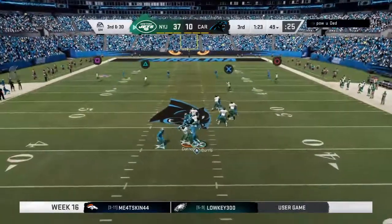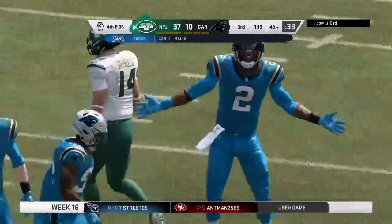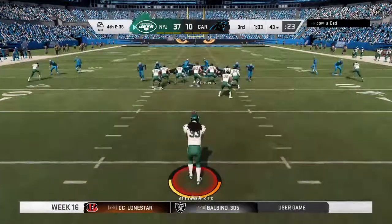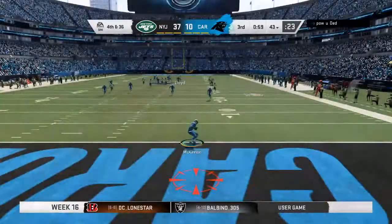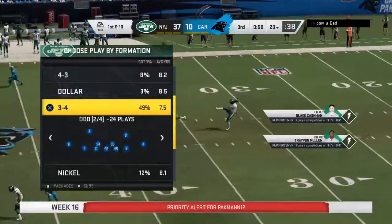Off of play action, Darnold, and he's going to go down again. Brian Burns in there to get him, and that is now sack number 18 on the season for him. Here's the Jets punter now, as he'll punt it away for the 2nd time. And that'll hit in the end zone. Much too much leg there. That'll be a touchback.